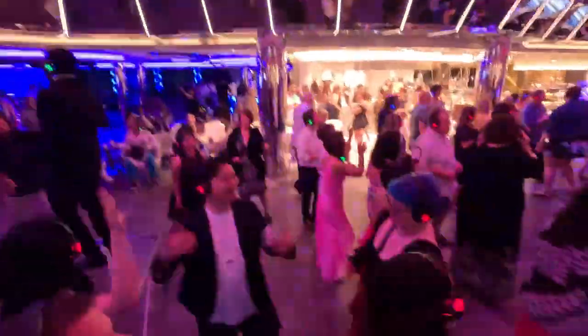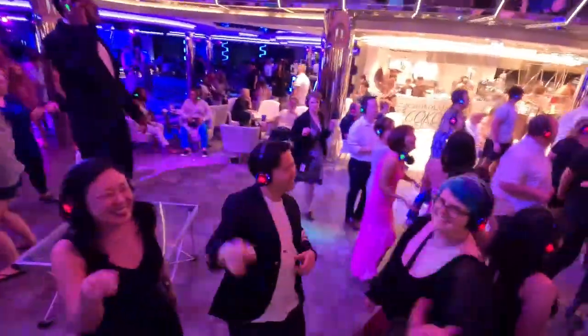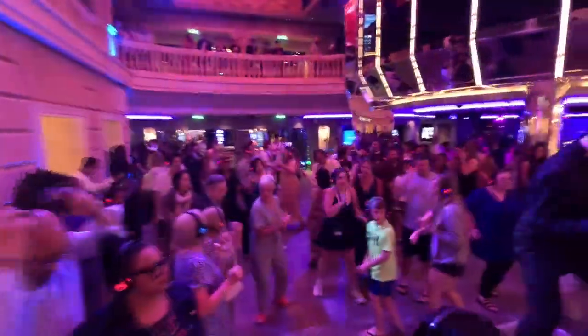A lot of these standard production shows on MSC are just okay. They're still getting their feet when it comes to doing all the production shows. One of the things I do love is that they still have a lot of singers and dancers and musicians on board, which a lot of other cruise lines have gone away from. So they do have a traditional theater as well, where they do production shows almost every evening.